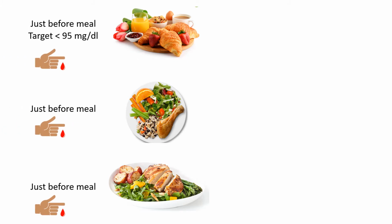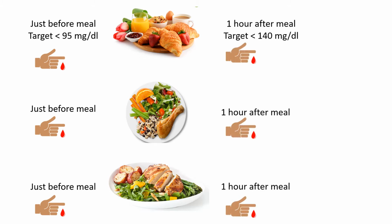And things to remember are that before a meal, your glucose readings should be below 95, and after a meal it should be below 140. And this has to be done before and after each meal. The reading checked after a meal should be 1 hour after the meal.